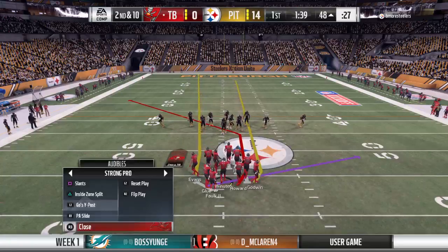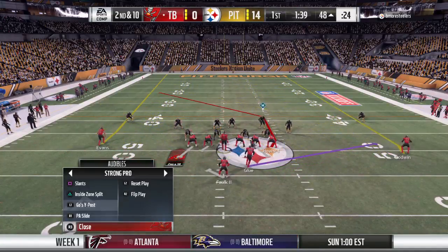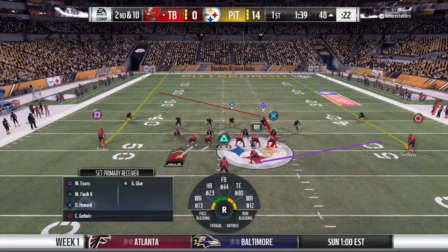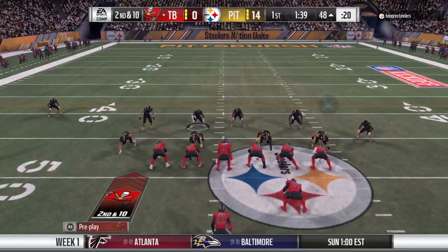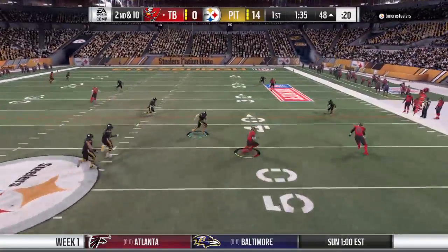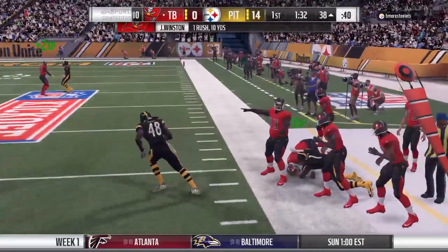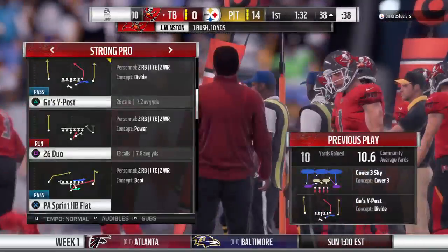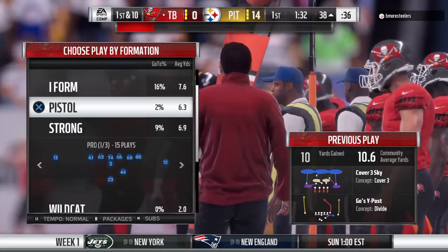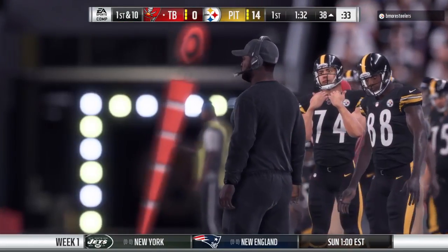Unable to connect on the first down pass play. Now it's second down. Jameis to throw it. Escaping the pressure right. For a big guy, Jameis sure can move. Did a nice job there picking up the first down with his legs. He is tough to bring down, Jameis Winston.